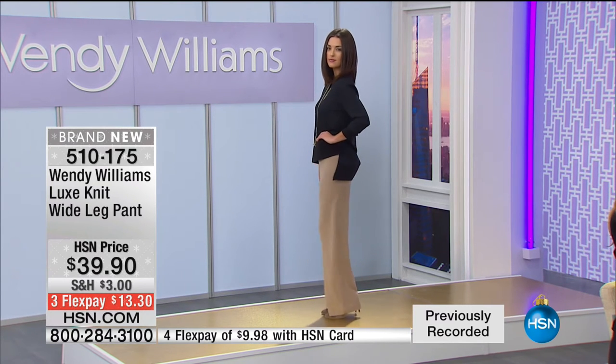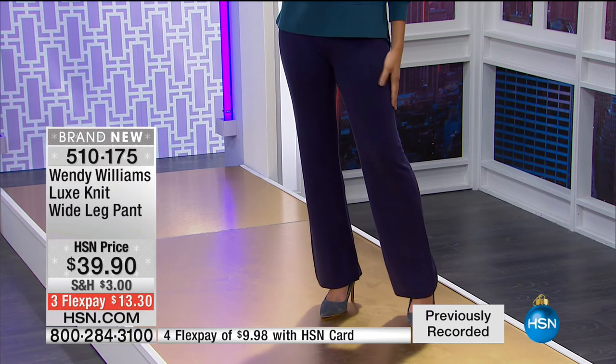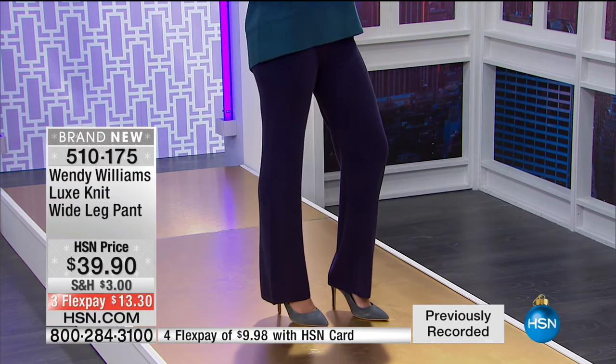So you understand then the good seaming done into fashions. That's so important. That's why all of our fashions fit everybody so well. This again is on fire. Everything is on fire. This is brand new. It's $13.30. Don't forget, shop with your HSN card that entitles you to an additional Flex Pay.